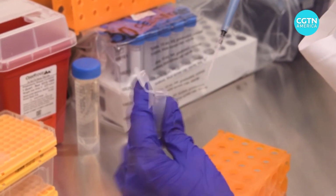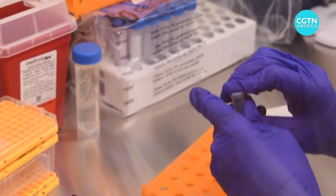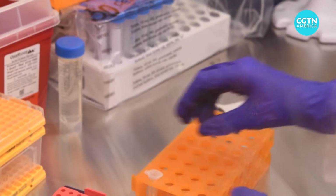"Even if we have a vaccine, how long the vaccine will last and how effective the vaccine will be... Our technology can also monitor the immunity, can actually tell us whether we are still immune to the virus, whether we still have sufficient antibodies in our body."